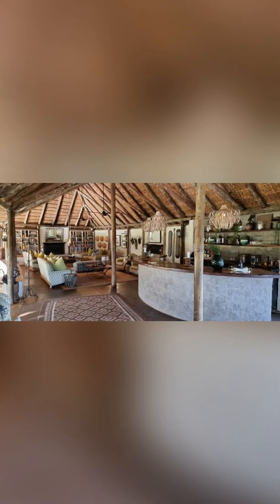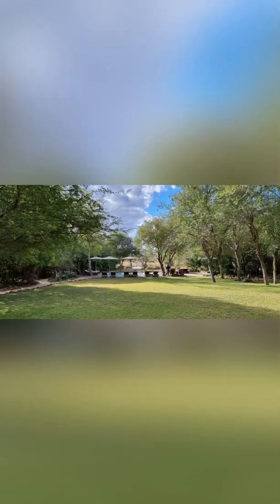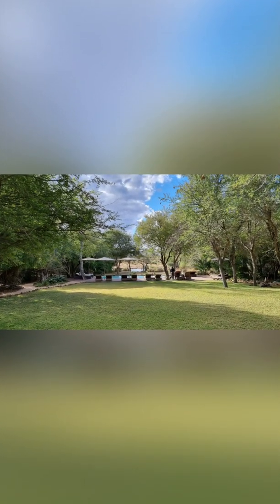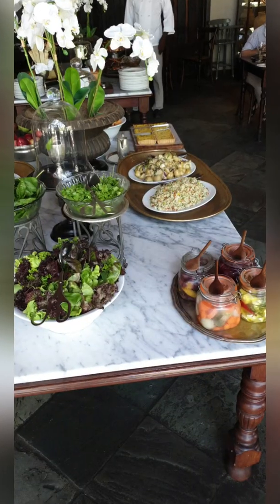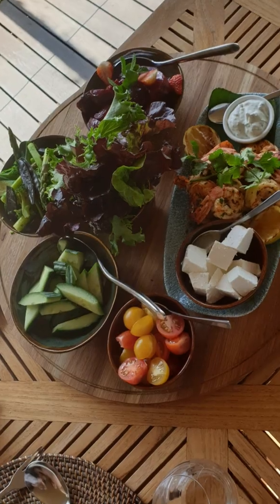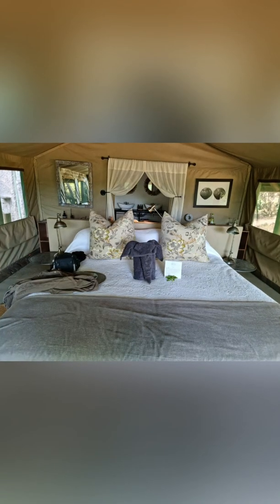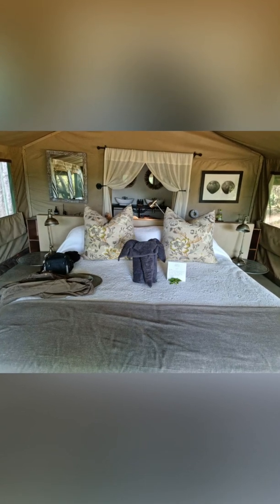Once you arrive at your lodge, normal check-in formalities, which is normally followed by an alfresco lunch, salads, maybe one cooked meal, a bit of dessert, but nothing too heavy. And then it's off to your room where you can freshen up and relax and take it easy before heading out on your first safari.